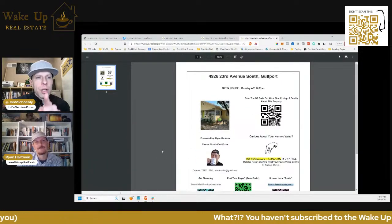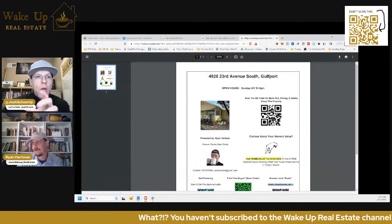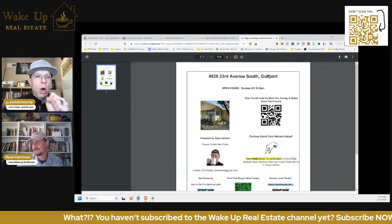So when somebody scans, well, I'm going to go back to the QR code at the top, right? Yep. If you're using KV Core, there is a KV Core open house app.